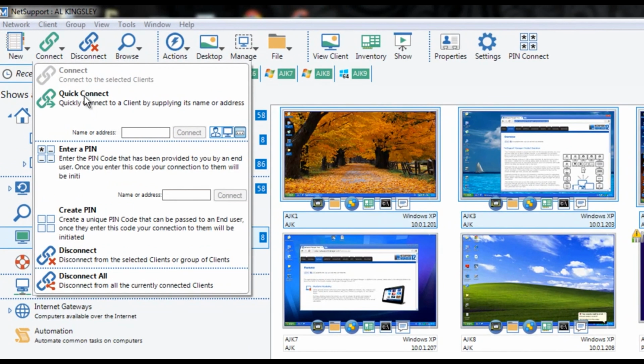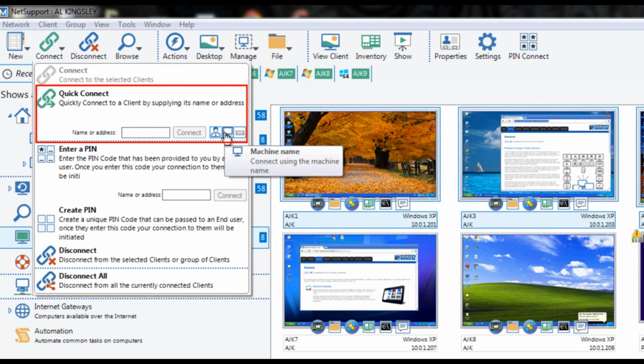The first being the ability to quick connect to a machine based on its name or address. And you'll see we've got three toggles here. By default, we can quickly connect to a machine based on its IP address, or we can connect based on the actual logged on user for a remote PC we wish to connect, or we could toggle and connect by the PC name, PC123. So we have three different mechanisms for quickly connecting to a machine where we know their details.